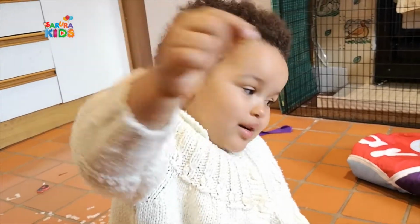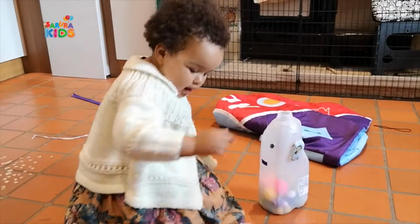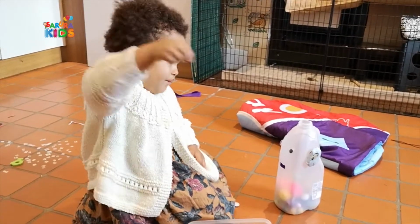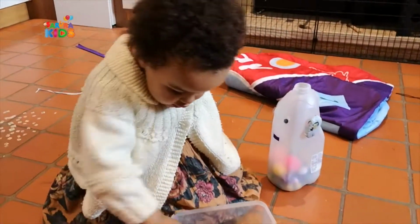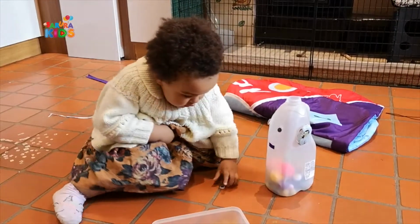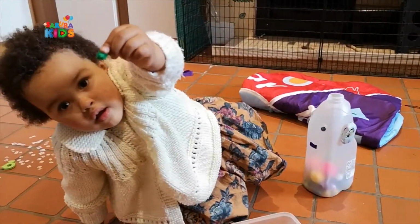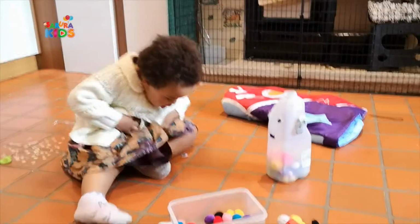Oh my gosh, that's a tiny one. That's a tiny, tiny one. What color is that one? Blue one. That's a teeny, tiny blue one. You nearly lost it. And another googly eye. Oh, where did that come from? What color is that one? That's a green one. Well done.